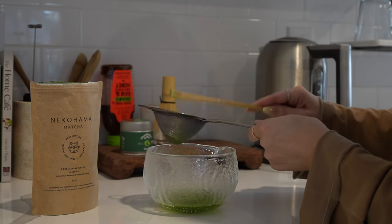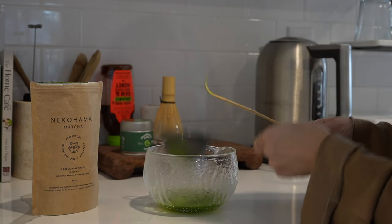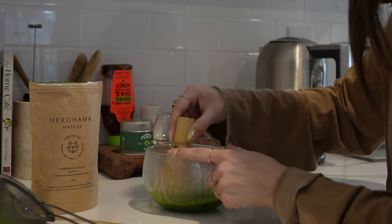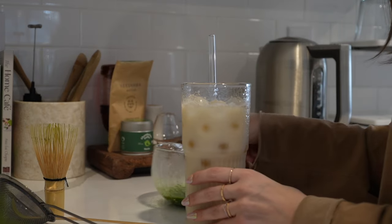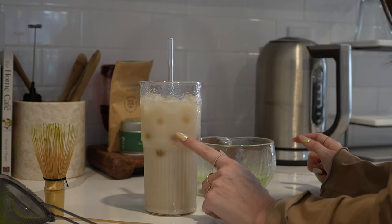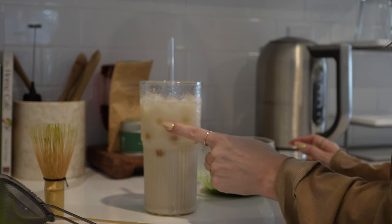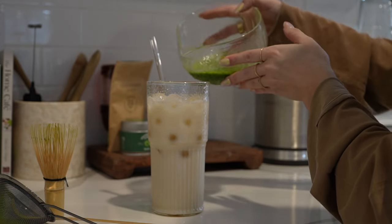Let's see if this is enough. I really want a big matcha. So of course it takes more matcha. Let's see if this is a good ratio here. Went over my mixture already. So I have the super basic Oatly that I've still been obsessed with. Cinnamon and honey in here already. Let's pour this in.